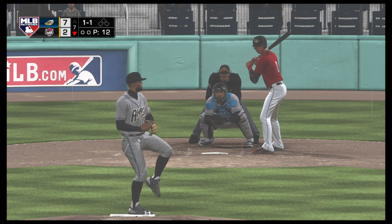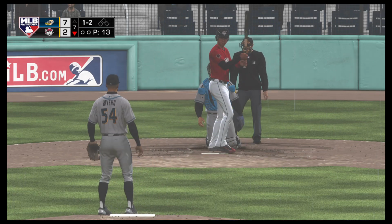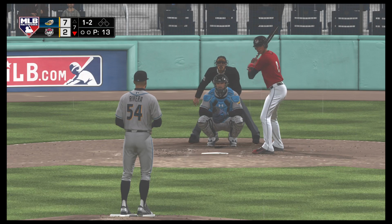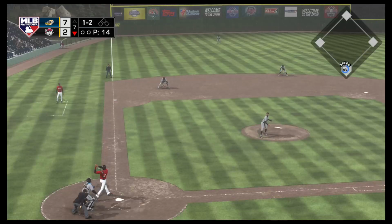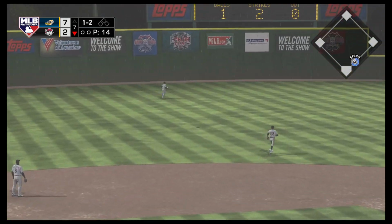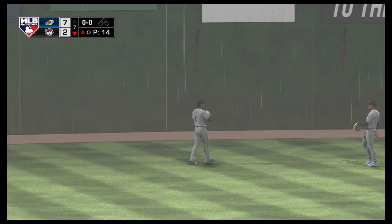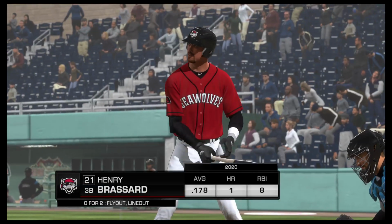The 1-1. A ball and 2 strikes now. The 1-2. This is in the air to left field. Carbajal is in pursuit. He's there and records the first out. Now batting. Into the box now, Henry Brassard.